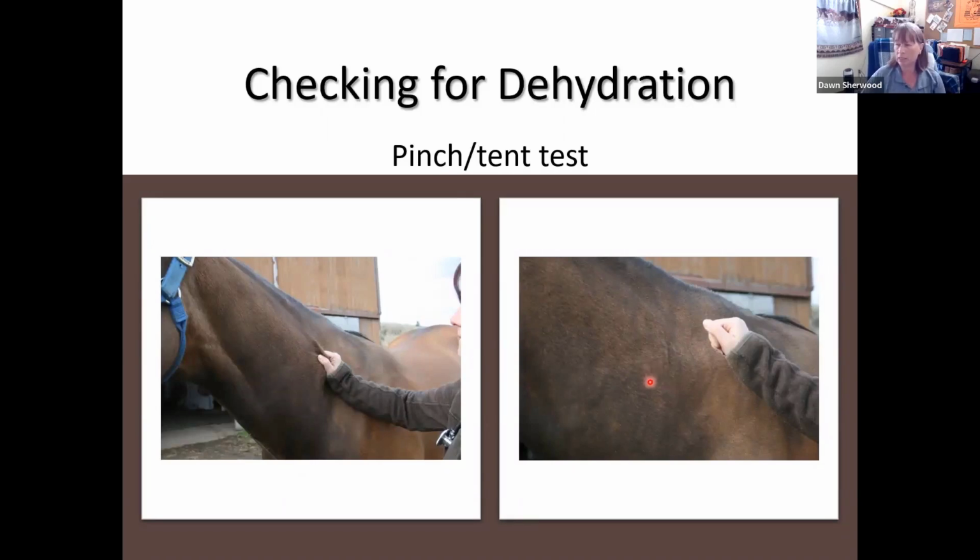And there's different things that you can do to get them to drinking. You can put salt in their grain, salt washes, different things as far as trying to get them to drink. There's little tricks like that.